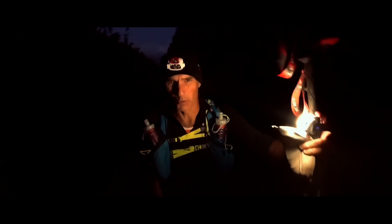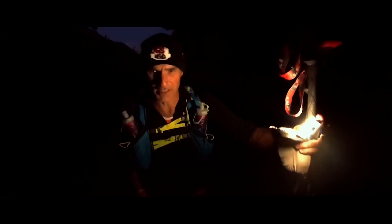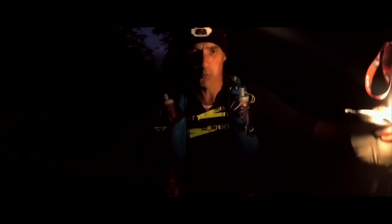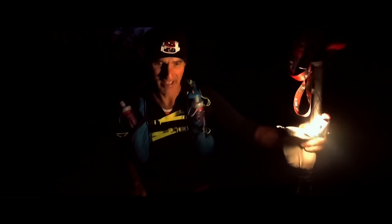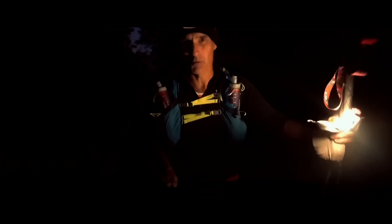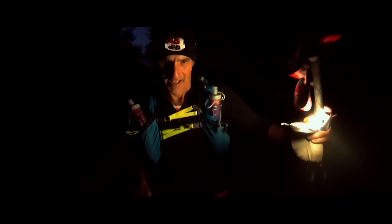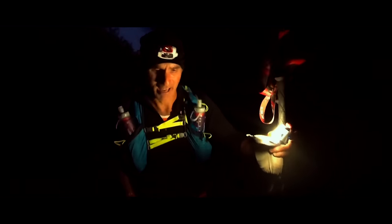So you can see morning is just starting to break. We've done 50 kilometers in 11 hours, 55 minutes. So we're well over a quarter of the way there, almost a third of the way there. I don't feel too bad. Starting to get a bit tired with these climbs now. We've had some really tough climbs, but we're getting there. Next aid station is about 7K away.